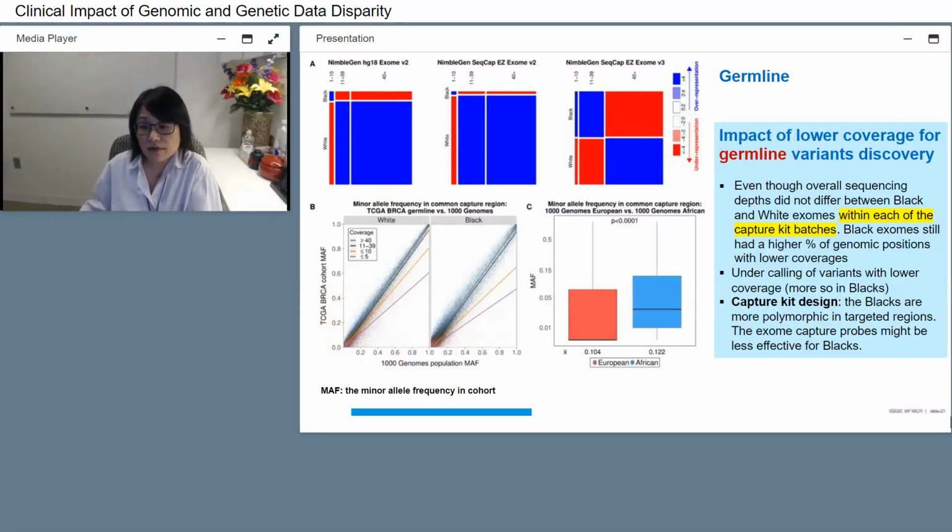In addition, we found that the capture regions were more polymorphic for Blacks compared to whites, as shown in figure C, bottom right. The MAFs of variants located within the exome capture regions were statistically significantly higher among African populations compared to European populations. We speculate that the exome capture probes might be less effective for Blacks because of that.